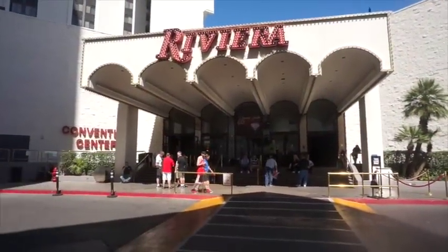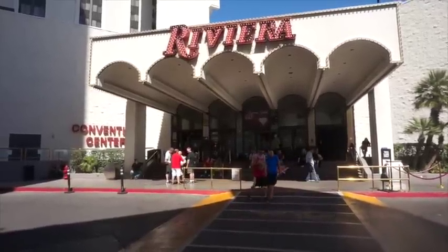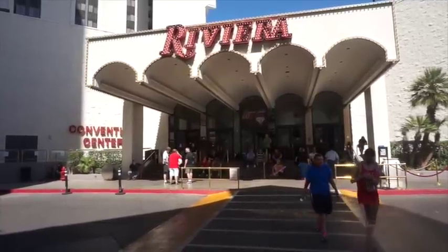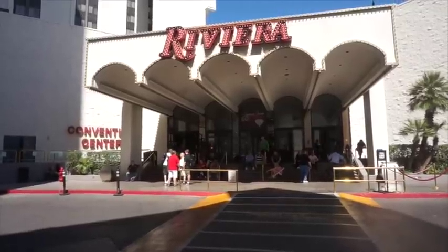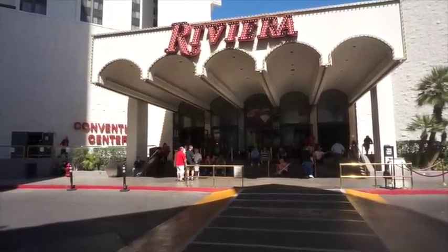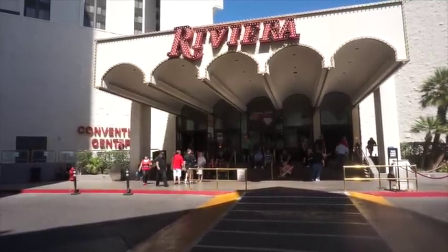This is the back entrance of the Riviera Hotel and Casino, a 60-year-old institution in Las Vegas that is scheduled to close at noon on May 4th. That's next week. We're going to join a lot of other visitors and local Las Vegans who are taking one last look at the Riviera.